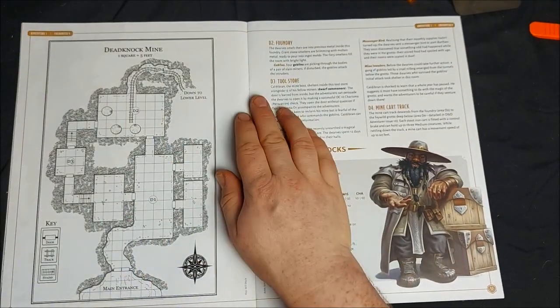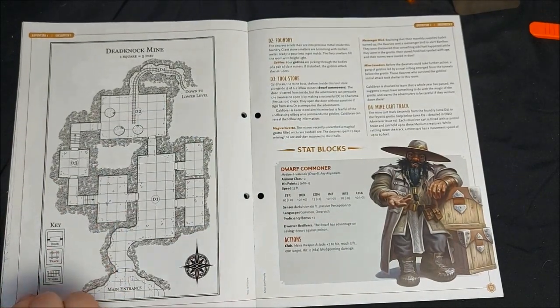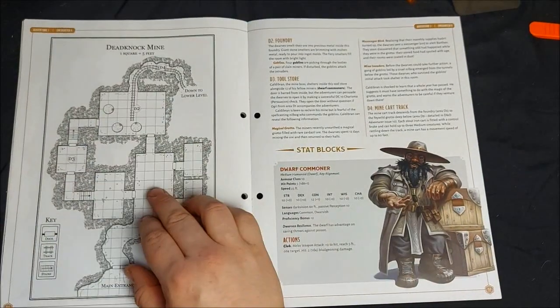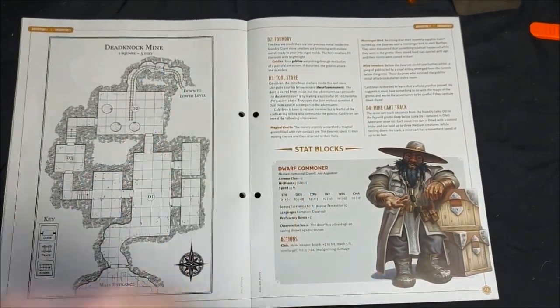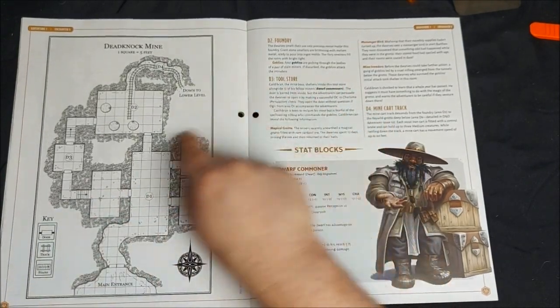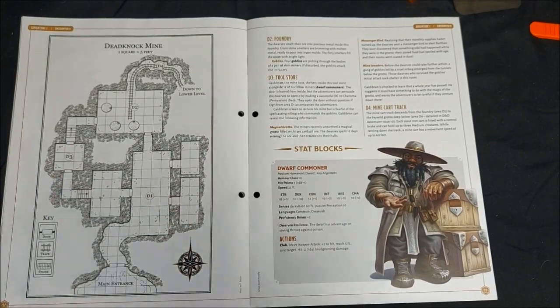So we've got our map here for the mine itself. Our entrance here. Section 1 is the Dwarven Halls. Section 2 is the Foundry, where we get the mine into the lower levels. The tool store, where our dwarves are held up and need to be freed from.